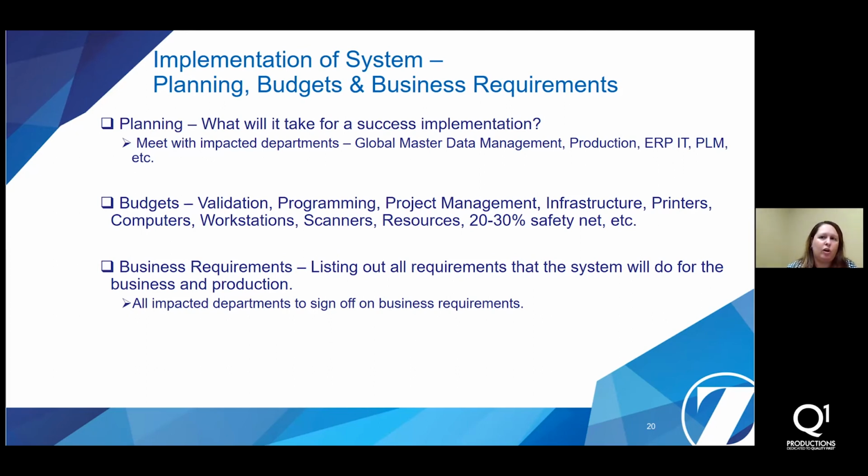Pretty much for making sure you did all those checking off the boxes. And then those team members that more than likely are going to be signing off on that business requirement document, they may also be team members that have to sign off on your change control board approvals to be able to launch it into your production environment. So here on your business requirements document, you're going to list out all requirements for that system for what it's going to do within the business and production areas.